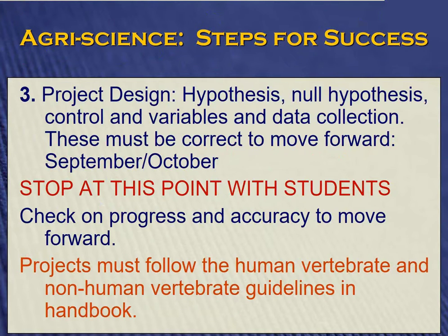The third step is project design. Once they decide what they're going to research, how do they correctly write a hypothesis, or understand what a null hypothesis is, identify their controls and variables, and figure out how exactly they are going to collect that data?